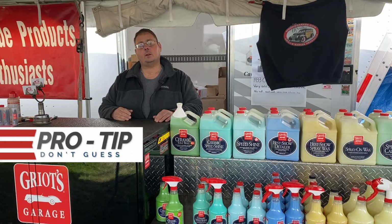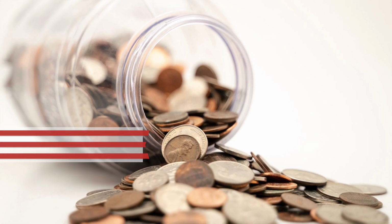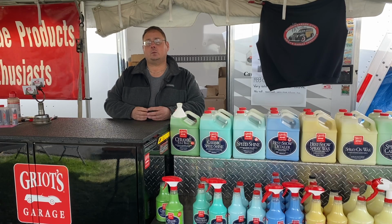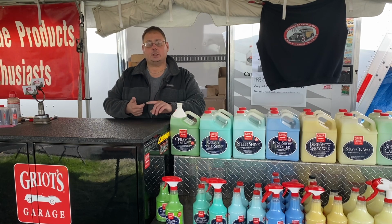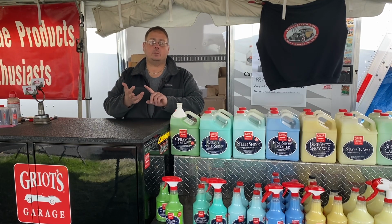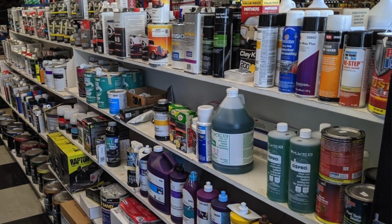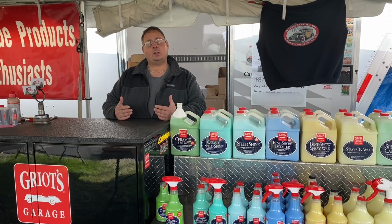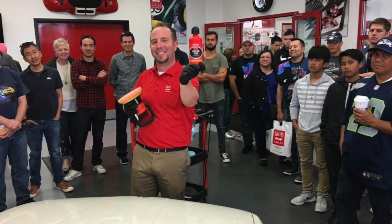When it comes down to car care, you get what you pay for. If you buy a $3 product, you're getting a $3 product. They use words interchangeably all the time across manufacturers: polish, glaze, cleaner, pre-cleaner, compound. And when you stand at that wall in the auto parts store trying to pick out the best product, there's not somebody like us to tell you how the product works.